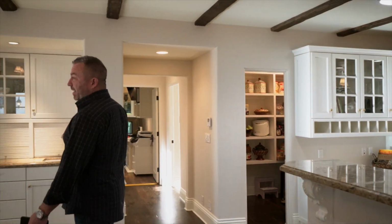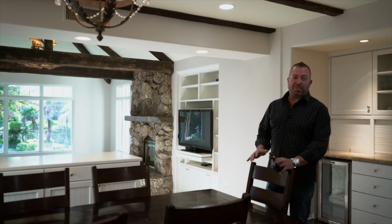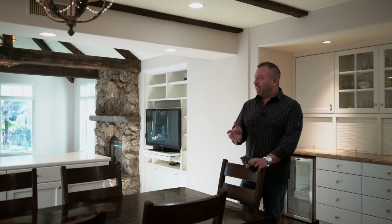Oh, this space. So, I'm kind of chuckling inside because the transformation, even though we did decide to keep it very simple here, we didn't go over the top with staging and decor because this house doesn't really need it. But what we did was we took away so much.